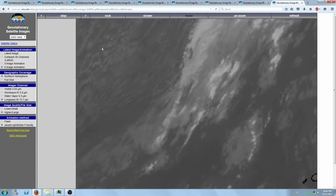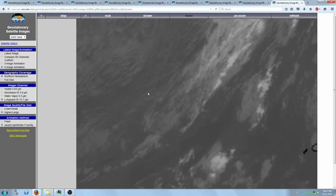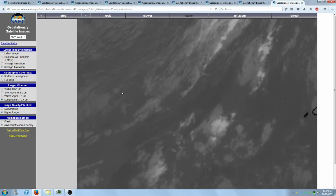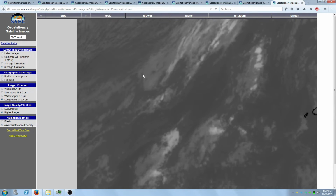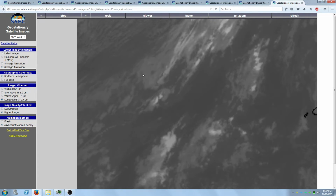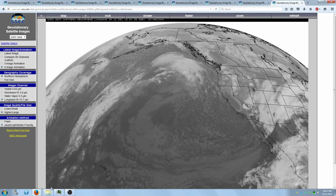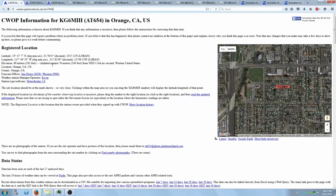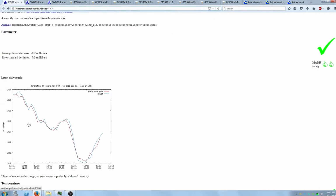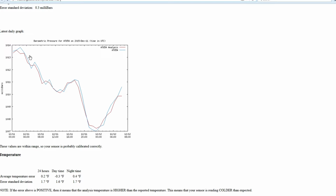And there is not much activity down towards the south other than this, which is another indication of dry air. That's no good. Okay, let's slow it down. Okay, let's go look at the barometric pressure. This is for Orange, California. Let's actually refresh this thing because it's been a little while. Pressure's continuing to rise. Interesting.